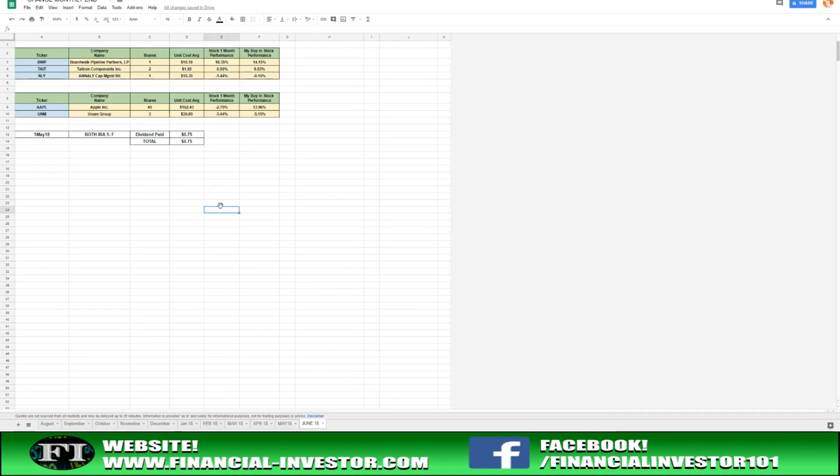Now, how did the performance for the 1 month go? Here we can see in May that Tate had gone up, oil had gone down, financials had gone up slightly, Apple had gone up very nicely, and then this other financial insurance had gone down by quite a bit.